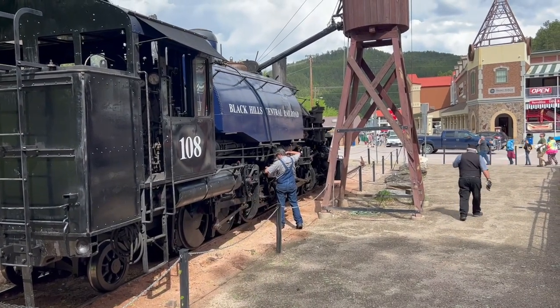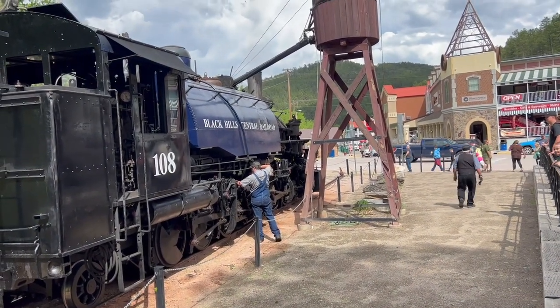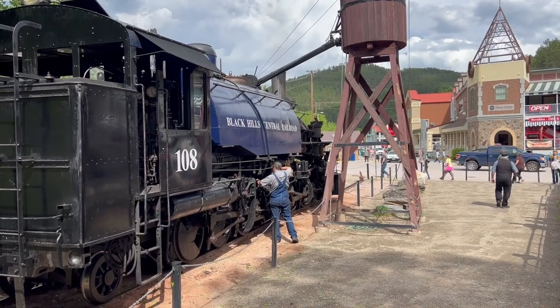Very cool. He's greasing all the parts of the train. I guess they do that in between each stop to make sure she runs smooth as silk.